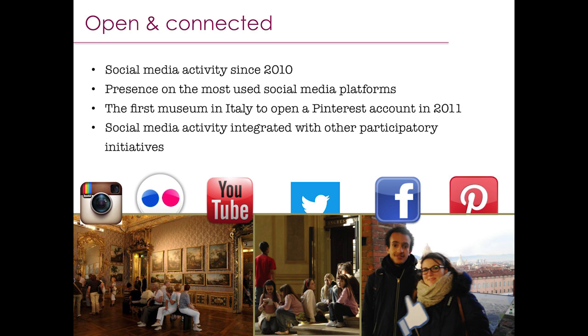And the museum is also an open museum because it tries to connect people also on site. So they have organized an initiative which is called I Like Palazzo Madama. Once a month, people can go to the museum and then say that they like a specific work of art, and then they can share their likes and their experience online. So this is a successful initiative that can connect social networks and people, both people on site and online.